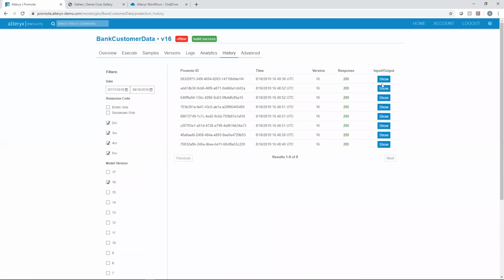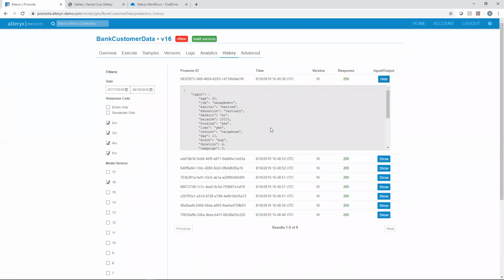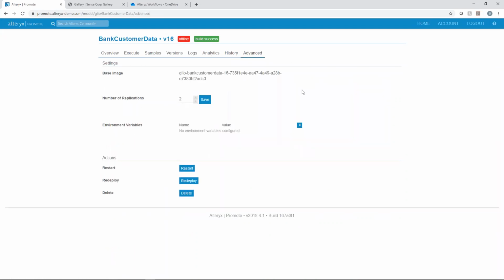You have your history, so you can see what the input and the output was. This was when I did a test run. You can see the input and also the prediction output. And you have some filters on the left side to filter through all that data. And then lastly, you have your advanced section, where you can increase your number of replicas, restart, redeploy, or delete your model at any time.